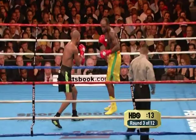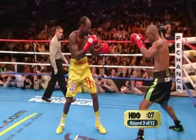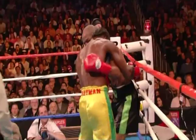I get a note from CompuBox saying that they might begin counting low blows, because he's catching the referee on the opposite side and he's beating the guy on the leg. He did it again.